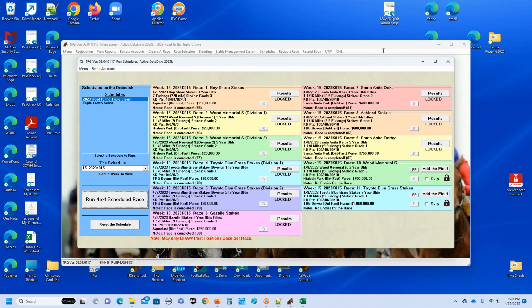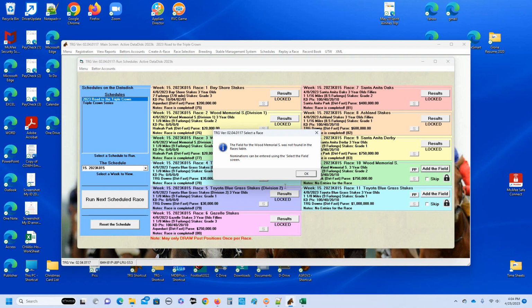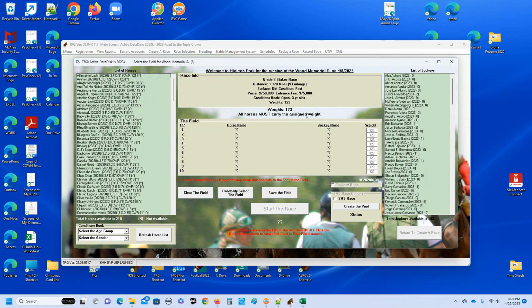Okay, so we're down to the two finals, the Wood Memorial and the Toyota. We'll add the field for the Wood. They had 12 horses, so 2 aren't going to make it. That was Uncle Jack and Cryptic. Everybody else makes the cut. Let's go ahead and get that in. And all horses must carry 123, so we don't have to worry about the weight, just who's in what post position.